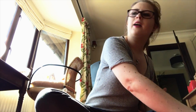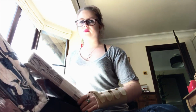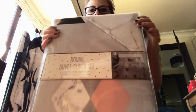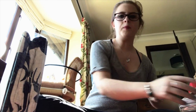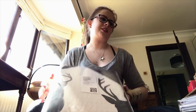These are not part of that. These are like an old Christmas present I got a few years ago from my brother. But also these two things aren't either. Around the time I got my flat, I went online and bought myself two duvet and pillow sets. I've got this one here, which is a double duvet cover set. These are both from Debenhams, so absolutely love that one. And I've got this one here as well, which has got stags on it. Really like this one too. This one's a bit thicker, so I feel like I've got a summer one and a winter one.